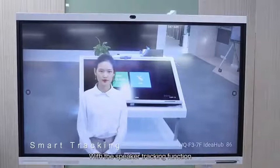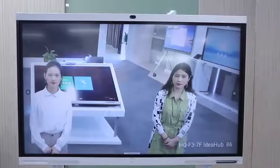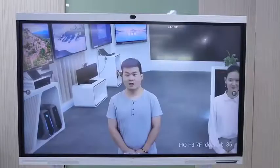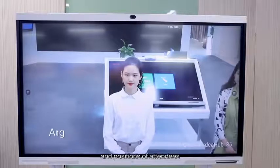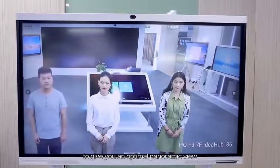With the speaker tracking function, the speaker is always in the middle of the screen. With auto-framing, IdeaHub automatically adjusts its camera based on the number and positions of participants to give you an optimal panoramic view.